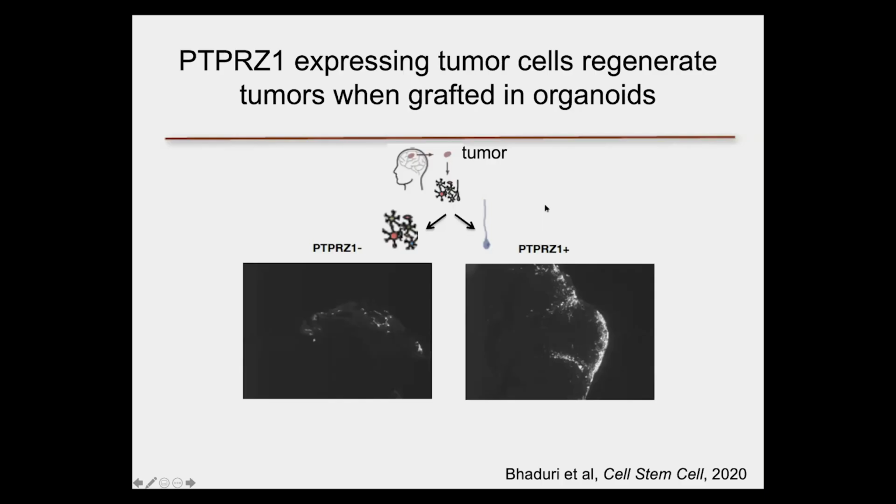And we found that the PTPRZ1 enriched fraction of cells widely migrated within this organoid. They generated a diversity of daughter cell types, which matched the diversity that we see in the primary tumor originally. So we think the PTPRZ1 fraction, namely these oRG-like cells, are capable of regenerating the entire tumor. And therefore, we think these oRG-like cells are a form of GBM stem cell.